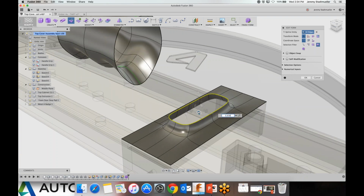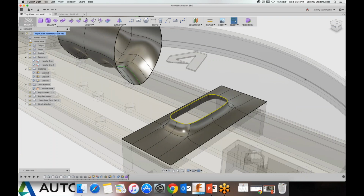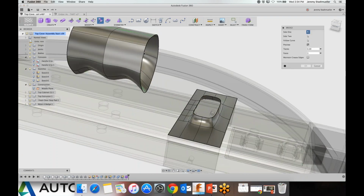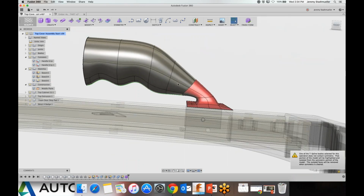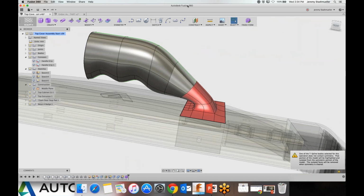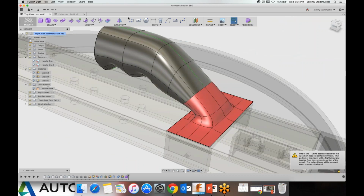Maybe I want it a little bit smaller. Look, I can scale it down, 0.9, like that. And I'm creating that geometry. Now let's go ahead and bridge from here to here. Same command, same operation, but I've already kind of put that away. So just a different way of doing it, you know? But the options are there for you.